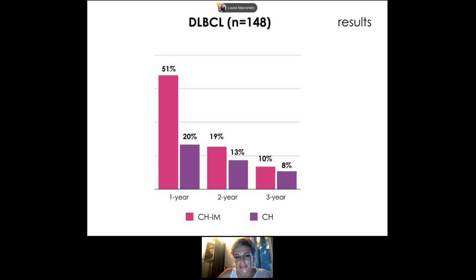So it is clear that the 3-year survival rate remained largely unsatisfactory, and the best advantage was seen in the short and medium-term period.